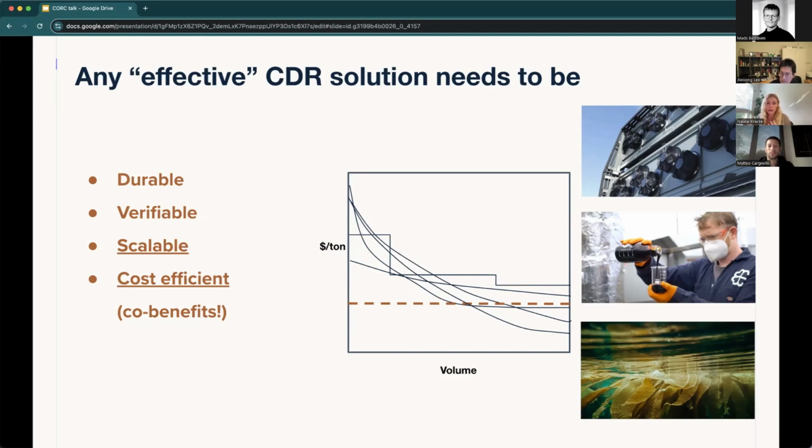If we're talking about a $100 per ton target, for example, that DOE started to establish and a lot of others, including us, are using as a benchmark for high quality, high durability carbon removal: if you want to do 10 gigatons for $100 a ton, that means about $1 trillion per year, which is close to 1% of global GDP, which is a lot of money. So the cheaper, the better, obviously.